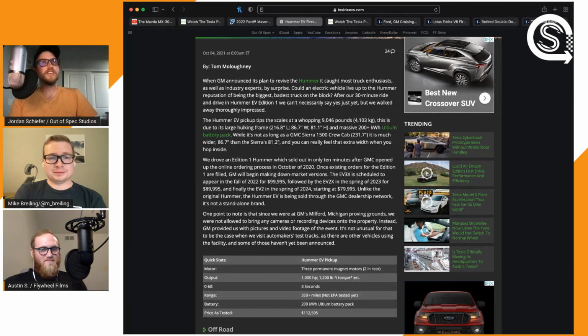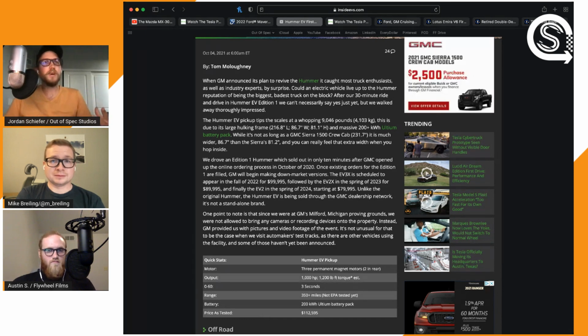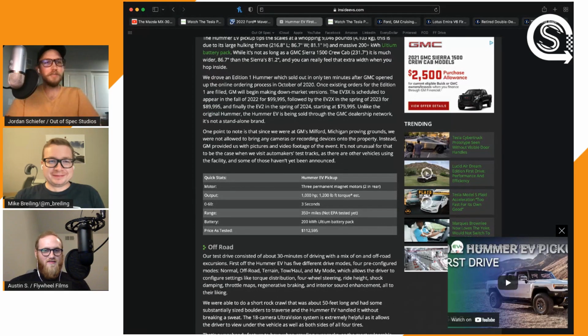So the EV3X will be coming in fall of 2022. That'll be their $100,000 option, the EV2X will be their $90,000 option, and then the EV2 will be $80,000, which is still like two and a half years away. Like a lot of manufacturers, they're starting with the premium models and working their way down the totem pole, eventually getting to us plebs. Starting at 79 grand. Yeah, super affordable. They're giving me time to save up. It's great.